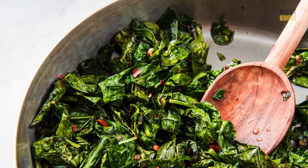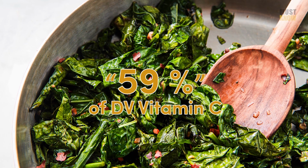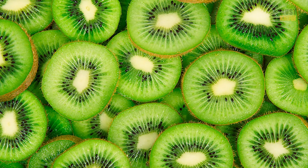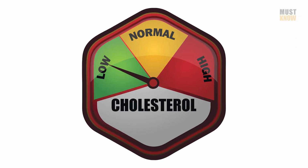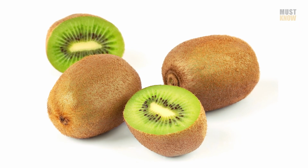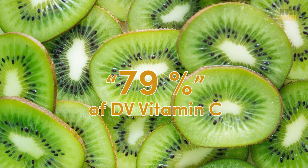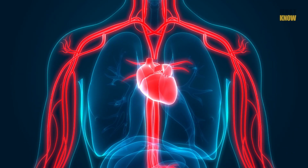1 cup of cooked kale provides 53 milligrams or 59% of the DV for vitamin C. Number 12. Kiwis. Studies have shown that vitamin C-rich kiwi fruit may help reduce oxidative stress, lower cholesterol, and improve immunity. Kiwis contain 93 milligrams of vitamin C per 100 grams. 1 medium-sized kiwi contains 71 milligrams of vitamin C and it provides 79% of the DV for vitamin C, which benefits blood circulation and immunity.